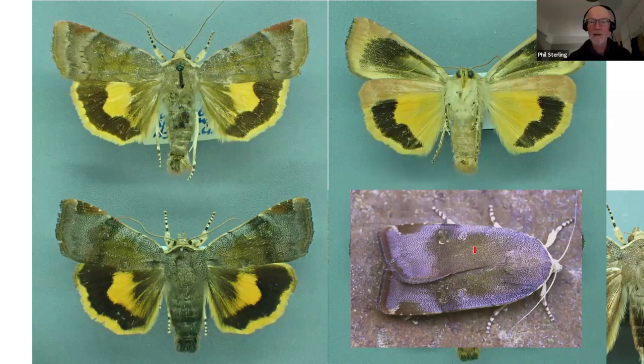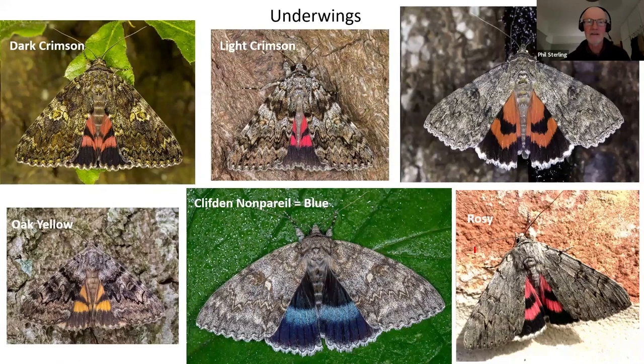Now we are going on to, because we can't just talk about underwings without doing this lovely group. Not suggesting there's any particular problem in identifying most of these based on the color of the hindwings, but just to share some wonderful pictures of this stunning group of dark crimson, light crimson, red, oak yellow, blue underwing, and a rosy underwing. And top right is red underwing.